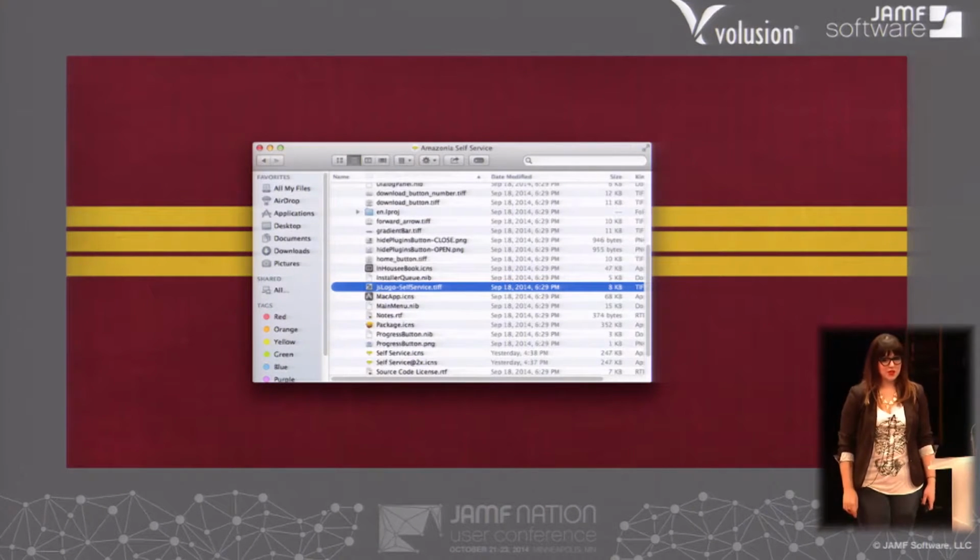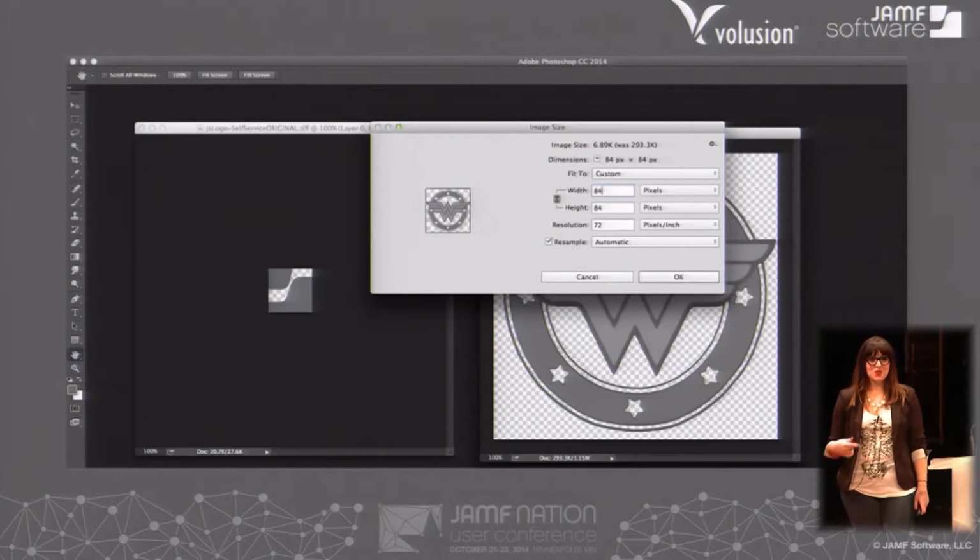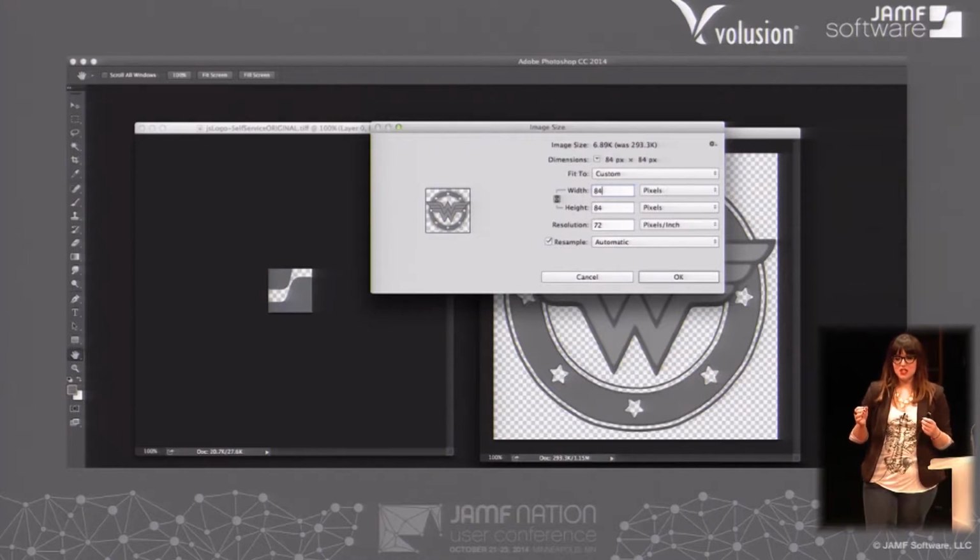jslogo/selfservice.tiff. So all you need to do is make the one. It's tiny, it's 84 by 84. And it's really important that it's a square because it has to fit within those dimensions. It basically does 100% width, 100% height for those of you that know your HTML and CSS. So if you make an image that's 84 by 70, so it's 84 wide and 70 high, it'll stretch it to fill the space. So make sure you stick with the square with this.